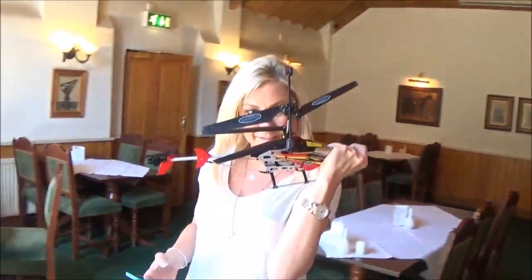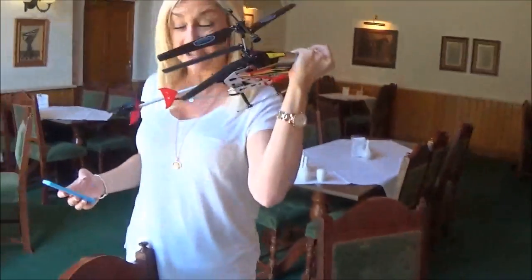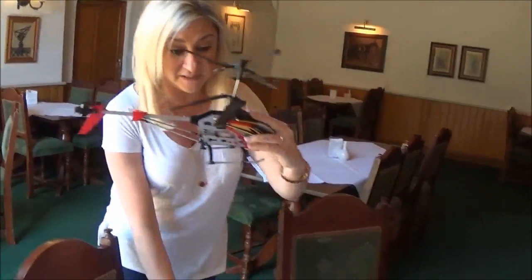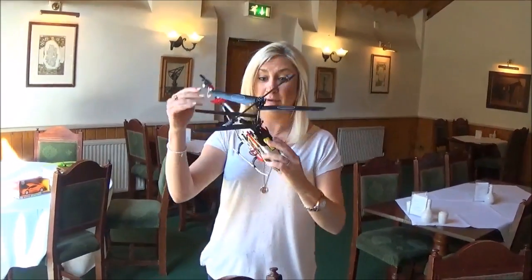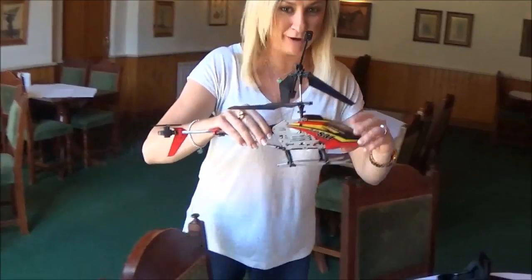Found it. She's back and she's found it. Is it damaged? No. Look at that. It dropped from how many feet? 30? It's dropped from 30 feet and it's still in one piece. And it was the wind, honest. Yeah, and a bit of bad flying.